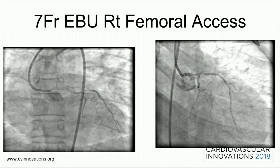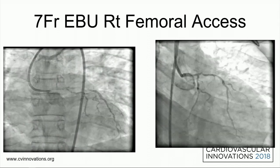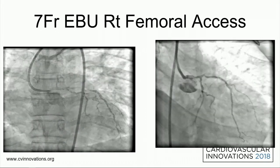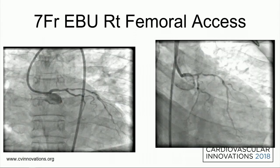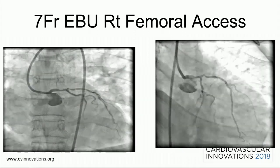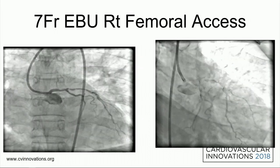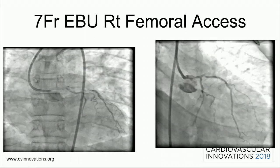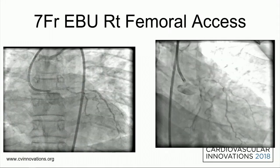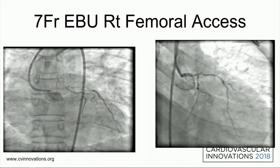So we did a transradial angiogram, which showed mild RCA disease and significant left system disease. So we went ahead with the femoral approach. We took a 7 French EBU catheter. As you can see, the guide is not sitting well. It shows about 60 to 70% distal left main disease.